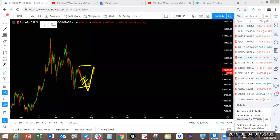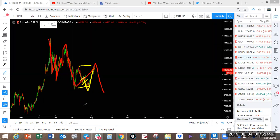You'll see that we've got this 3-wave pullback here. This 3-wave pullback may be something like this. So we could have 1, 2, 3, 1, 2, 3, 1, 2, 3, like that. But this one in terms of degree is a little bit bigger than the rest. So let's have a look here. This can just be a 1, a 2, and a 3. So we've got this corrective structure in 3 waves, as you can see here.